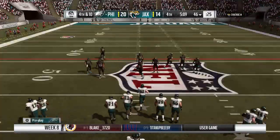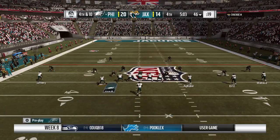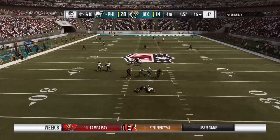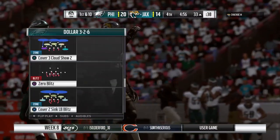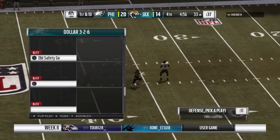The offense staying out there. They look prepared to go here on 4th and 10. Here's Foles. And a big loss here as he's taken down. The Eagles unable to convert there on 4th. And the Jags take over in terrific field position.